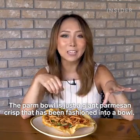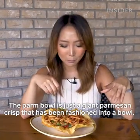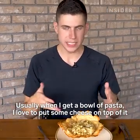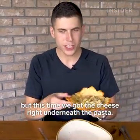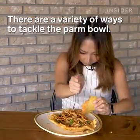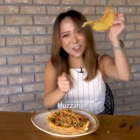The bowl is just a giant Parmesan crisp that has been fashioned into a bowl. Usually when I get a bowl of pasta, I love to put some cheese on top of it, but this time we got the cheese right underneath the pasta. Huzzah!